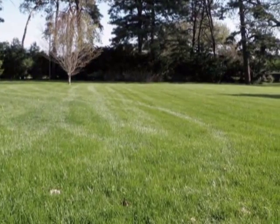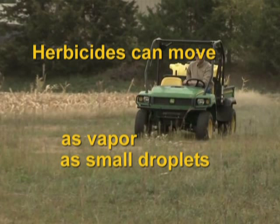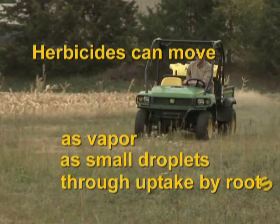Many formulations of these chemicals can move as vapor from the site of application in concentrations high enough to damage sensitive plants. Some herbicides can be carried by wind as very small liquid droplets and cause damage as well. Applications of these herbicides to lawns and turf near sensitive plants also can cause significant damage through uptake by roots.